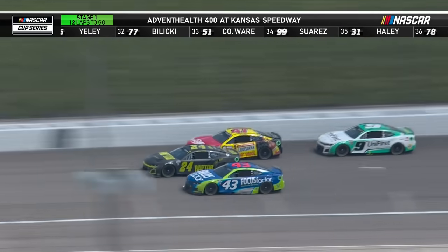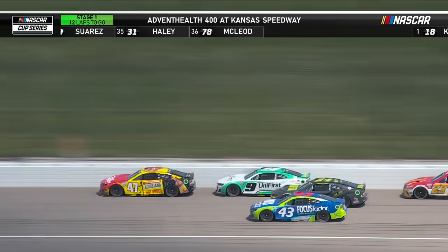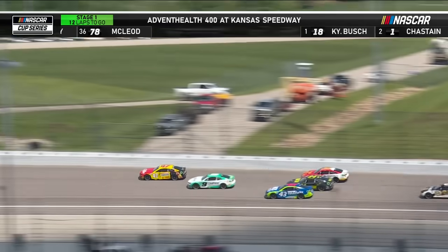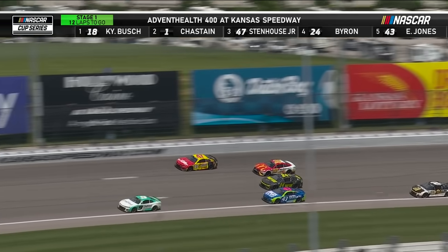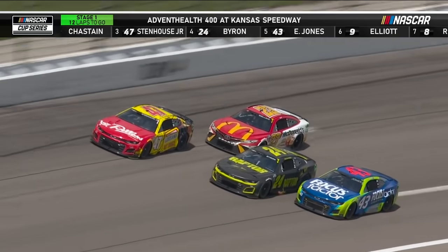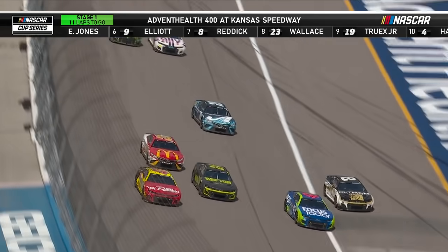Three wide off the corner. Byron in the middle. Comes a big push from Chase Elliott. Yeah, Stenhouse's only defense right here is to run that top, keep his momentum built up, and don't let people get to his outside. Still middle. That was close. Bubba Wallace elected out of that. That was a good call.